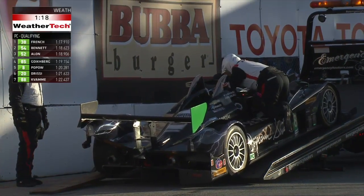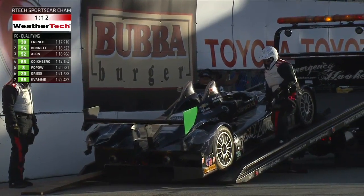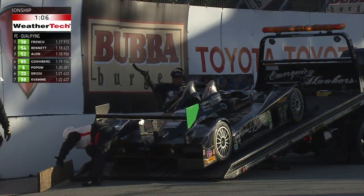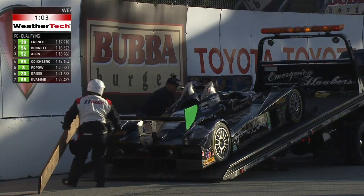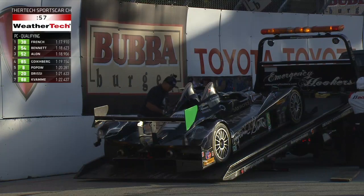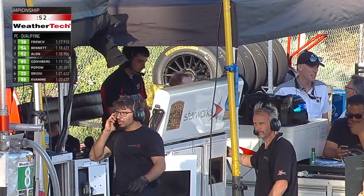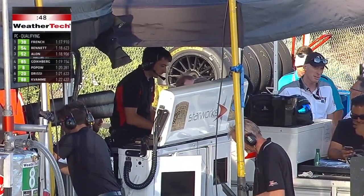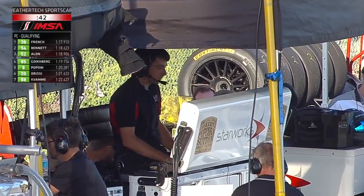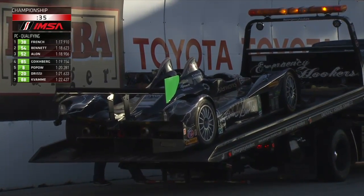So they are very carefully hoisting the number 88 car up onto the flatbed. All 4 wheels are now up onto the flatbed, so we should be seeing that car towed away very shortly. On our official timing and scoring, we've got 1 minute left. We're not sure yet what decision the officials will make. We've not seen any updates come across the bottom of our timing and scoring. So we'll just have to wait and see if indeed we will see a checkered flag in 45 seconds, or if we will have some added time to this session.